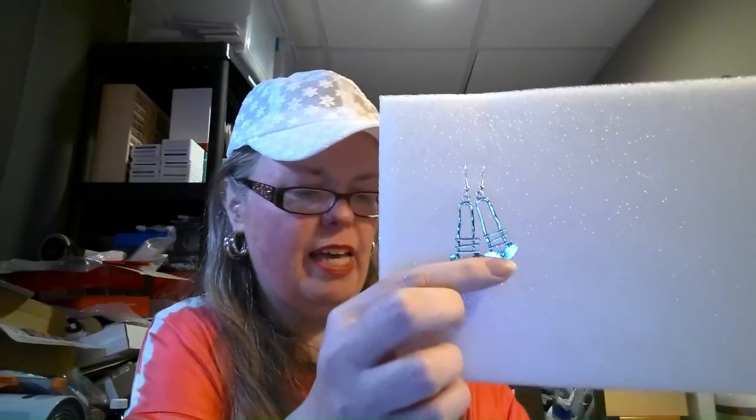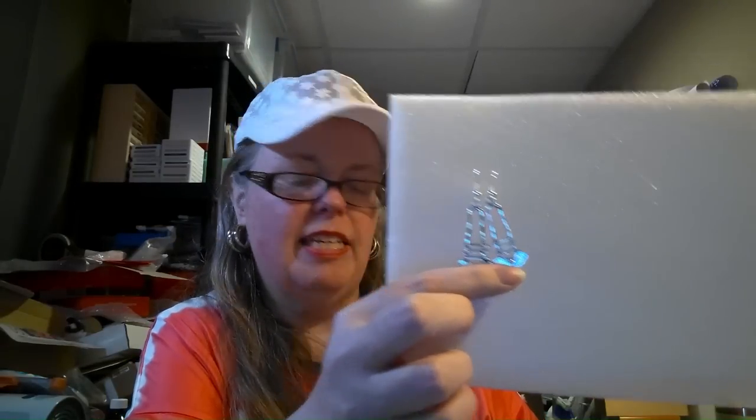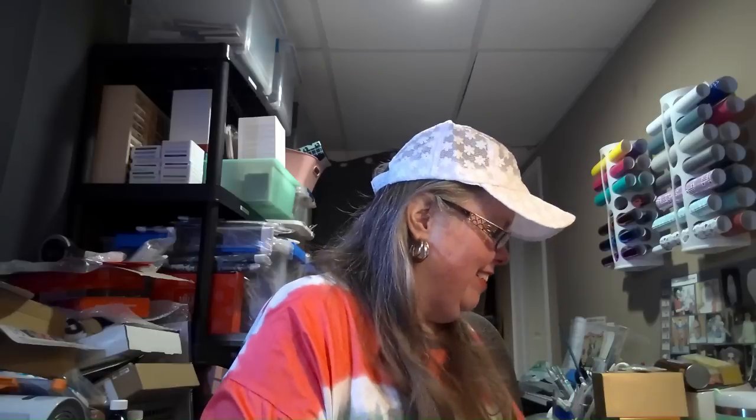And these did not come with any backs. So, all right. I thought those were really cute for 69 cents. It just gets me how cheap their jewelry is. I realize that means it won't last as long, but that's why you buy more, so you don't have to wear them every day, and they'll last longer. Economics, right?